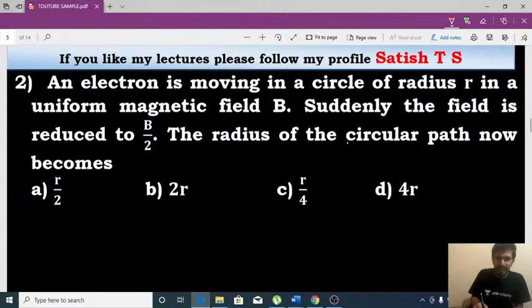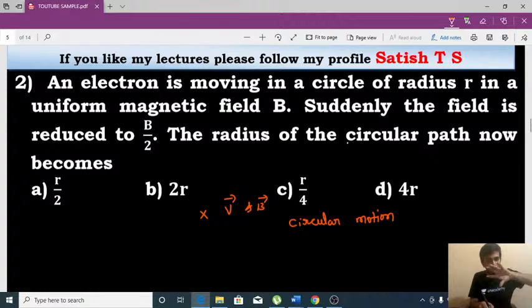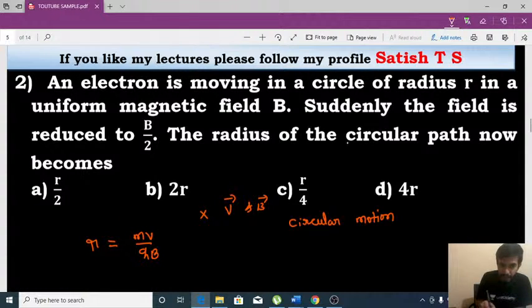See what you have studied. When the magnetic field is into the plane of the paper and the velocity vector v and vector B are at 90 degrees to each other, at that time there is circular motion of the charged particle. We studied that there is circular motion. Correct. So when the charged particle traces a circular path, the radius of the path r must be equal to mv divided by qB, as we studied. Okay, this is the formula you need to remember.